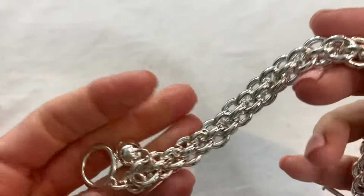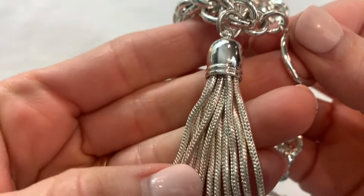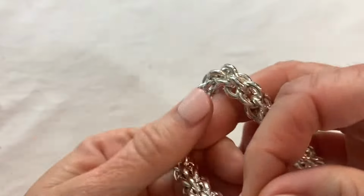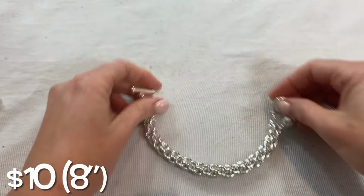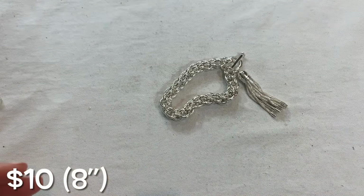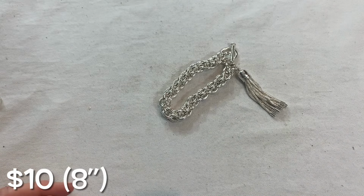I'm not seeing any. Really nice snake chain tassel. It just feels really nice, this piece. I didn't see any marks on it.